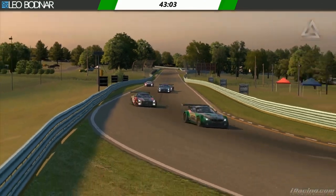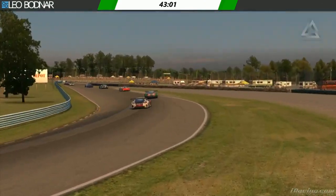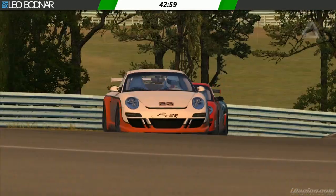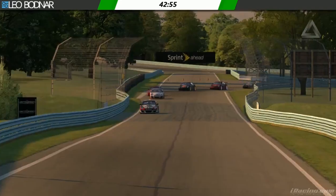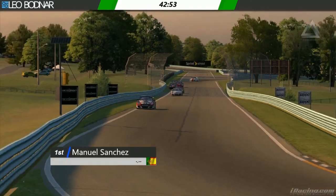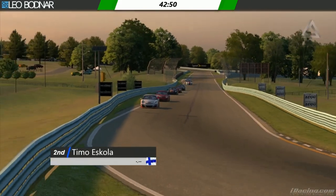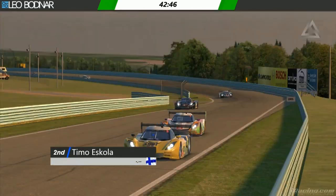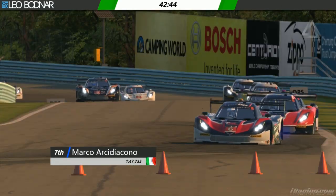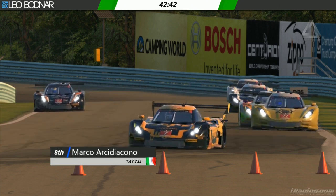One of the Audis trying to make a move there, but that was Gantar trying to get past Juan Iglesias into the penultimate corner. Now he's having to come under pressure from Robert Podgorny at the back of that GT3 German category. Across the line to complete the first lap. Marco Argicono in 7th place has had a few issues in the DP category at the end of the first lap. Don't know what happened to him, but he's just lost a few positions.